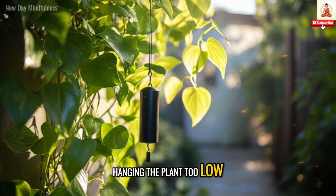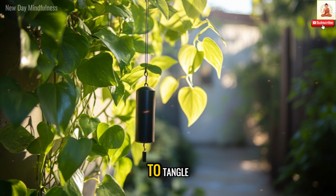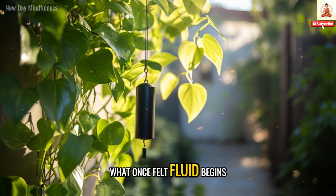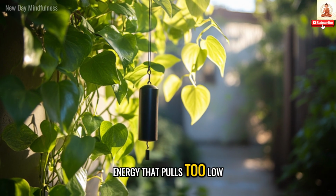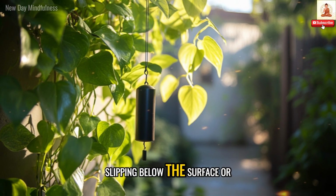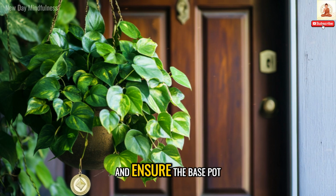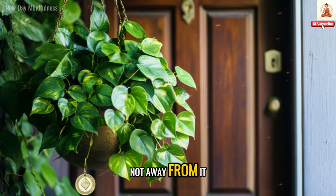Hanging the plant too low risks dragging qi downward, especially if the vines begin to tangle, touch the ground, or obstruct the walkway. In that case, what once felt fluid begins to feel stagnant. In Feng Shui, energy that pools too low near the front door is symbolic of opportunities slipping below the surface or being hidden from sight. To prevent this, trim vines regularly and ensure the base pot hangs at a height that guides energy to the door, not away from it.